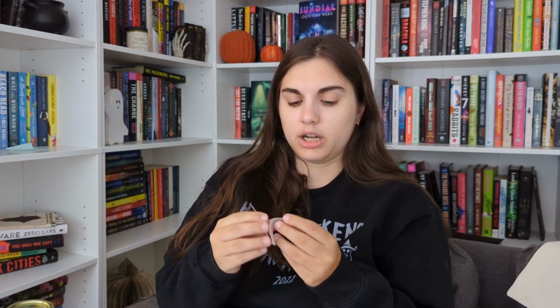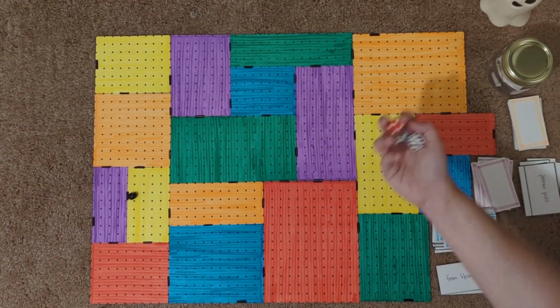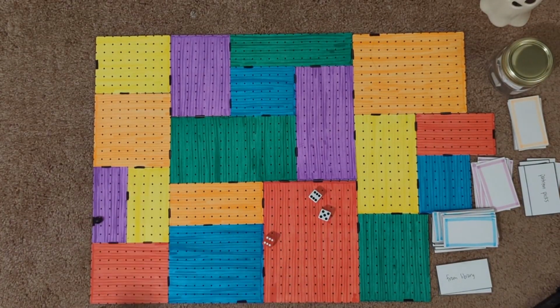So I got Everyone in My Family Has Killed Someone, and this was Andrea's pick. And Libby will be very excited because she keeps trying to give me my hold and I have to keep saying, please deliver later. So I will be able to accept it finally. So thank you, Andrea. Roll 7. More doubles. 1, 2, 3, 4, 5, 6, 7.